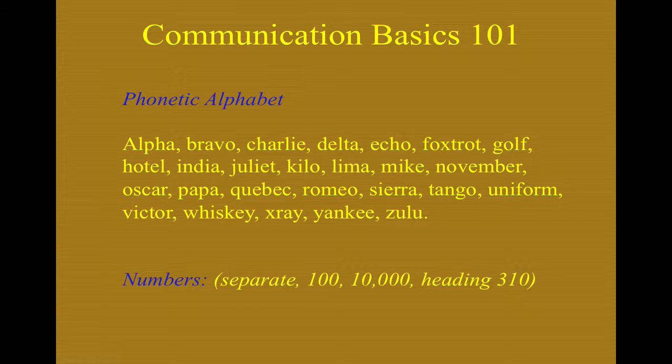To be clear, we want to use the phonetic alphabet. So anytime you have to say B, you're going to say Bravo. And so it's just a memorization game is all it is, and you got to have some fun with that.